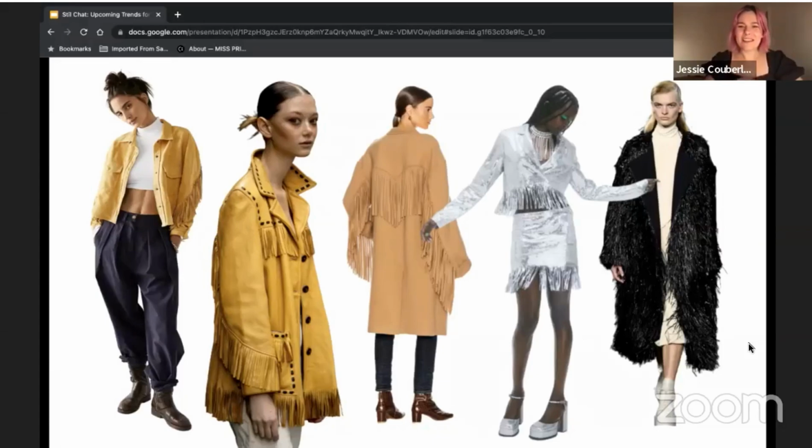And I wanted to throw in these really fun party looks too, because fringe can be sparkly, it can be sequiny and rhinestone-y, and it could just be super fun. It kind of throws back to that 1920s flapper style, but again, not looking costumey. So that silver two-piece look is a great option, and it would be great as separates too.